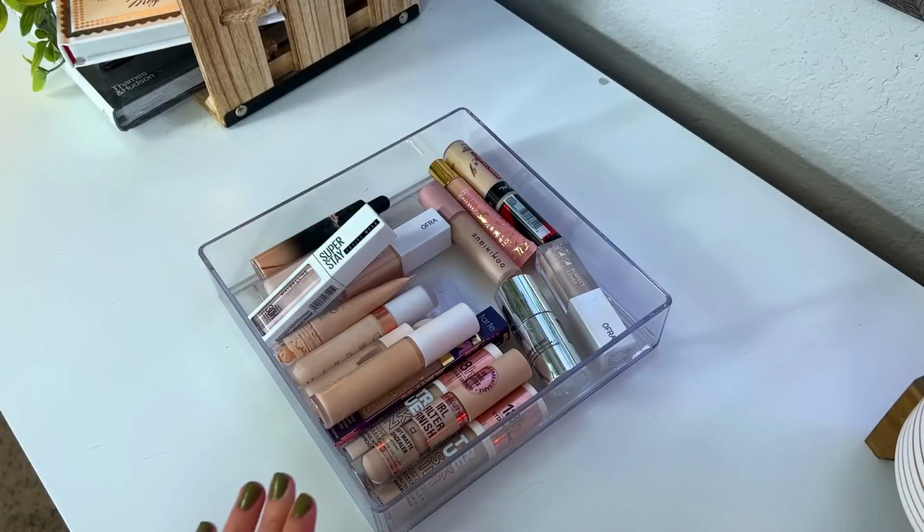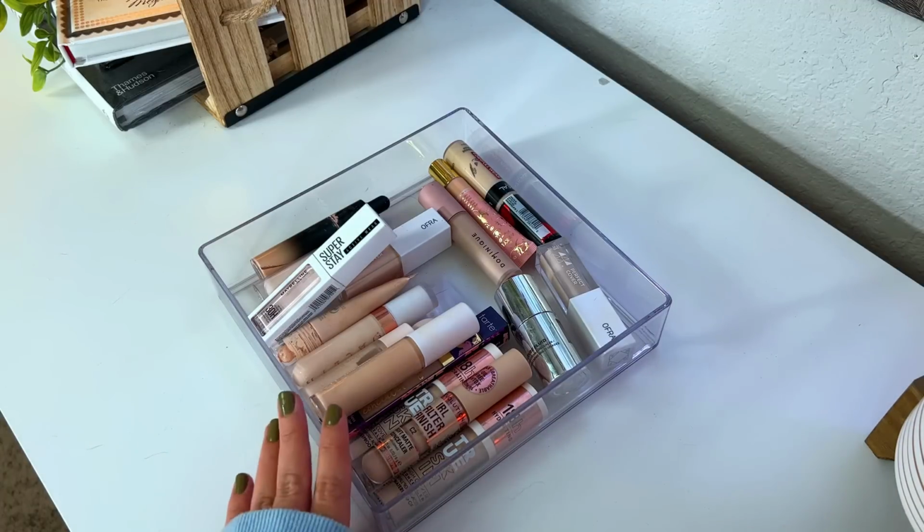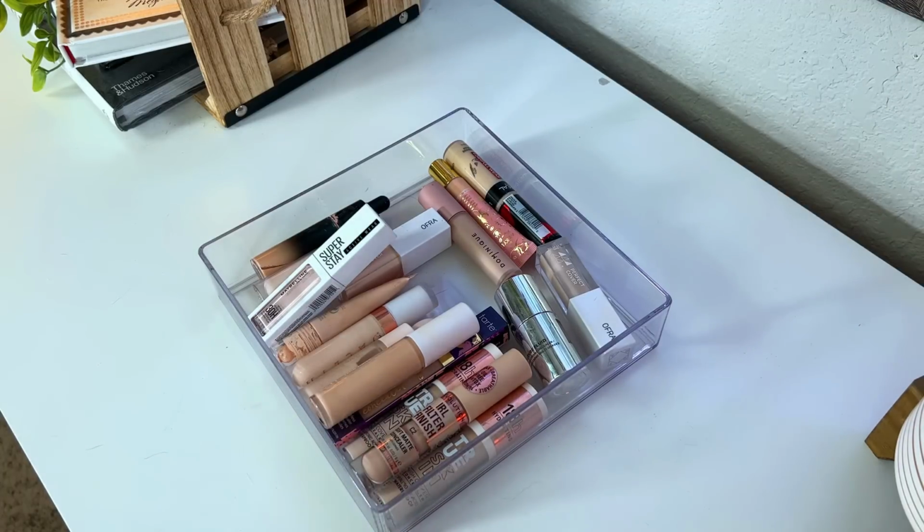Alrighty guys, so up first we do have our concealer drawer right here. Now if you guys don't know, concealers are actually my least favorite products from the whole makeup line. I don't know what it is. I don't get excited about concealers the way that so many other people do. So I could really care less about them, but there are a few that I really do enjoy. So we're going to be hopefully cutthroat with this. Let's go ahead and start off.